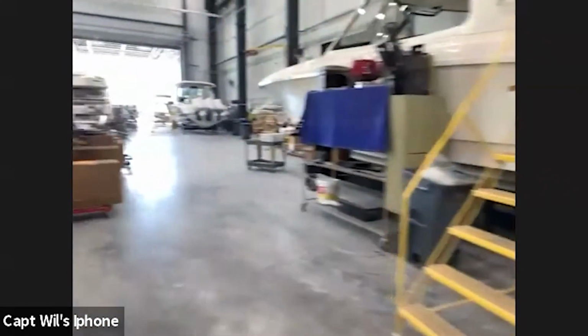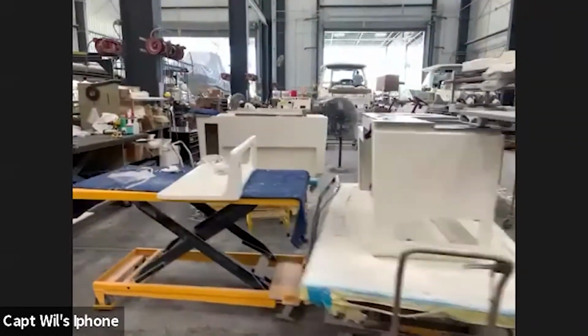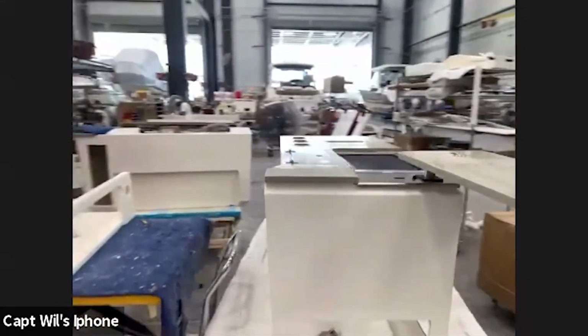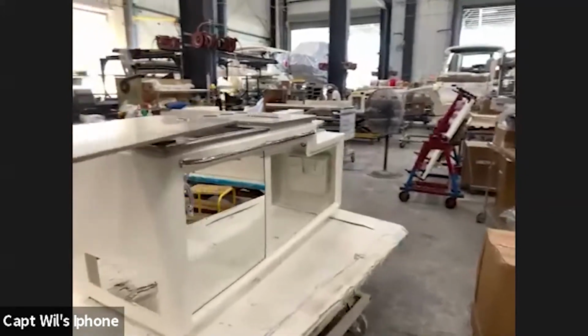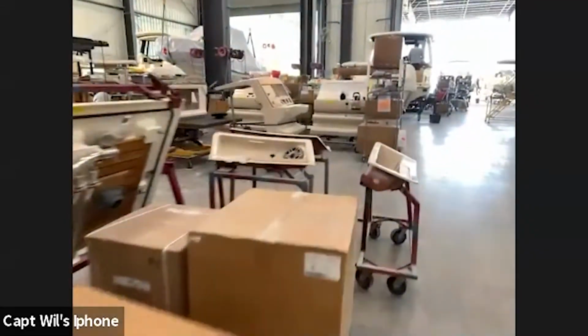As we move through the line, guys, one of the things that we have is the subsystems of the boat, whether it's prep stations or countertops or things like that. They're all being built in conjunction, side by side, where they're going to be used. So a lot of that work is going on beside the boat.